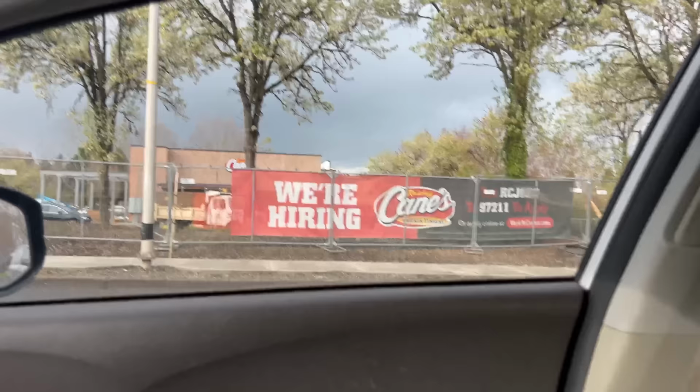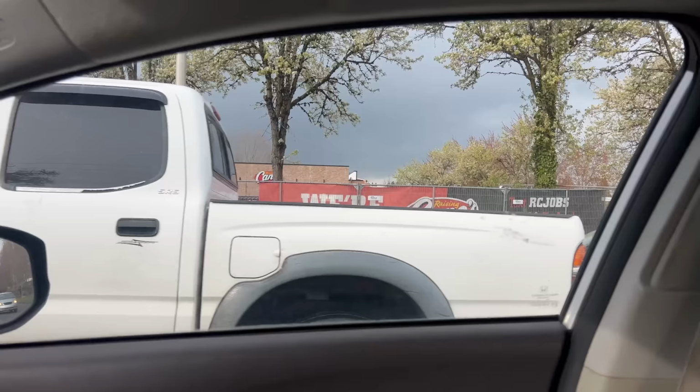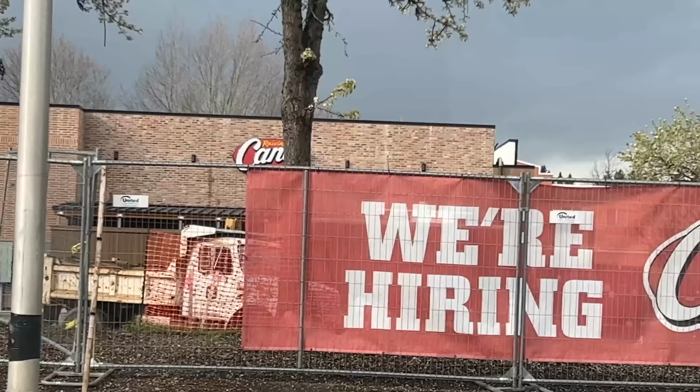Leaving the new store. And I don't know if you guys know, but they're building a Raising Cane's right here, which is like two places down from where our new store is going to be. I'm excited. Time for treats.